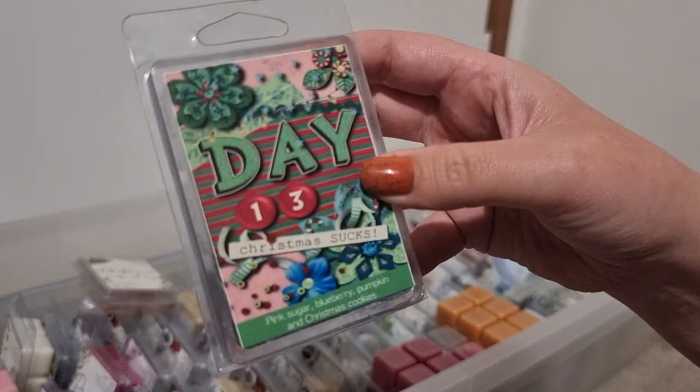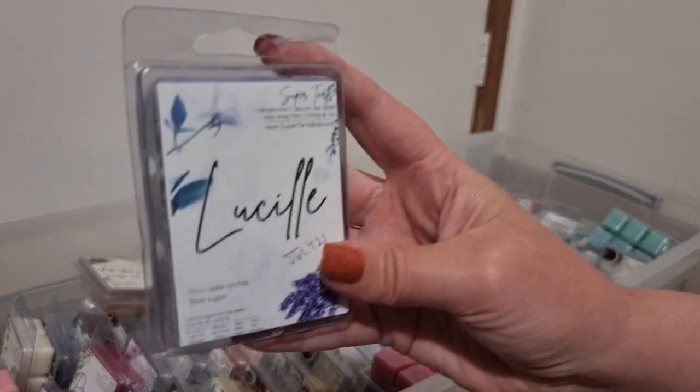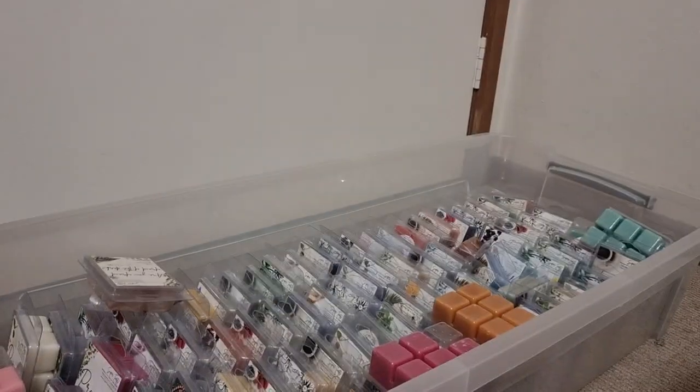This is an Advent scent, so Pink Sugar, Blueberry, Pumpkin, Christmas Cookies. That's another really good one. Lucille, I love this chocolate orchid and blue sugar. It's amazing.